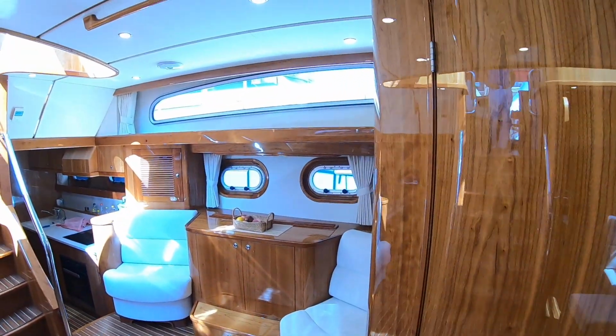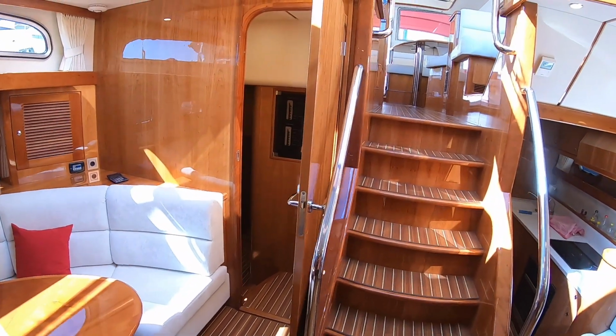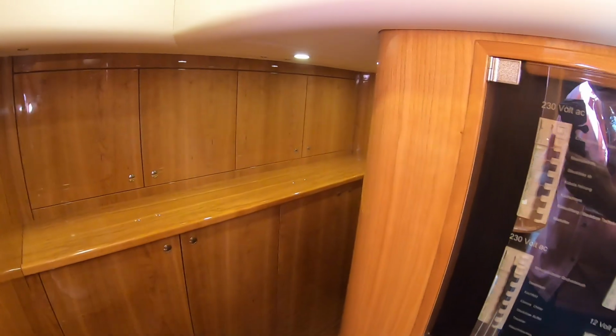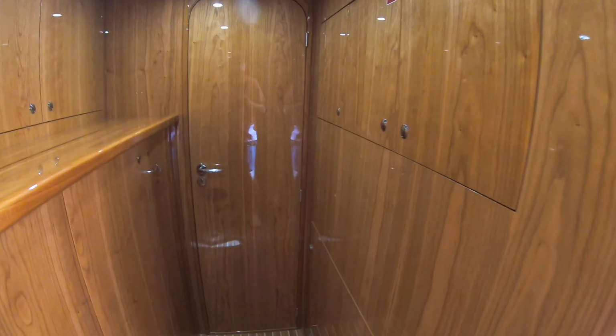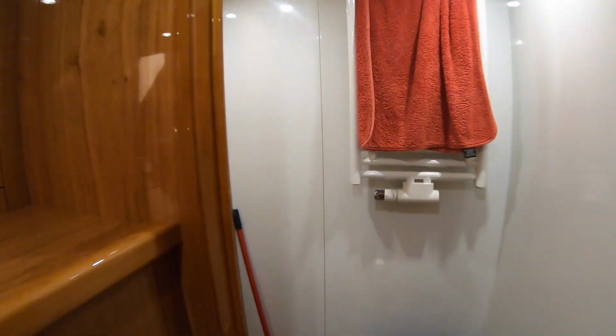Now you can have various different layouts on this boat, and the owners of this one have chosen to have this all as storage because they spend so long on board. So you can have here a third cabin, you could have an office if you want to, you can have pretty much what you want, but they fitted this all out with storage so that when they're spending long periods of time on the boat, they've got room for everything. There's even this little room down here to put everything in. So as I say, that's their choice, but if you prefer a cabin you can have one here.